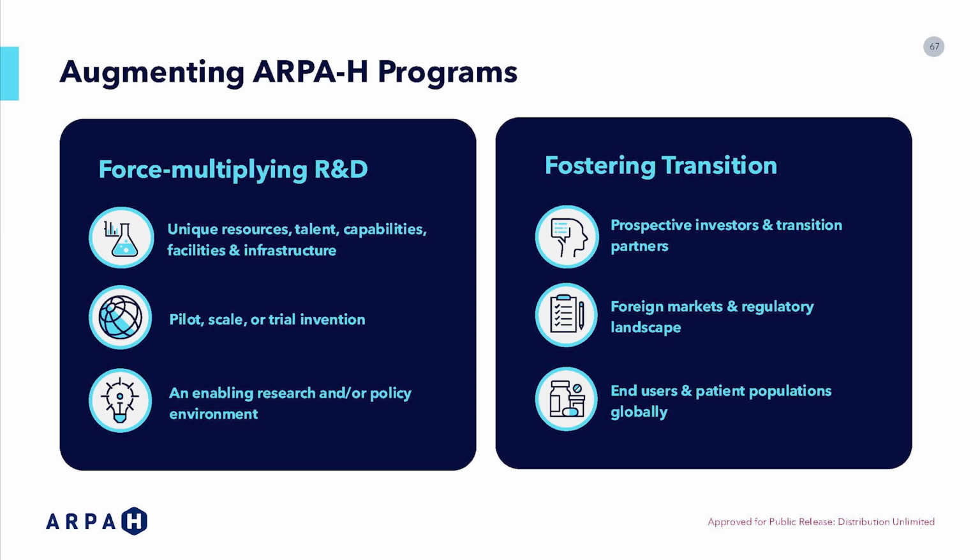Now there's also the transition side. We also see opportunity to transition ARPA-H funded inventions globally. We are not a forever funder, so to speak. We want to see the solutions we're funding go on and have real-world impact. Strategic and results-oriented partnerships, whether with investors or healthcare systems or companies, can support programs and their performers to demystify transition pathways and the potential. Demonstrating market potential and uptake overseas can also help with that back in the United States, for example.